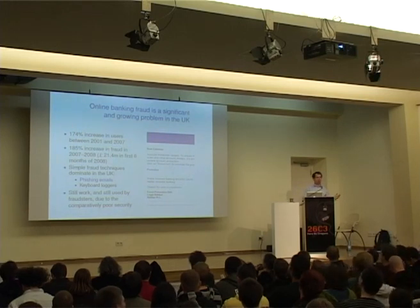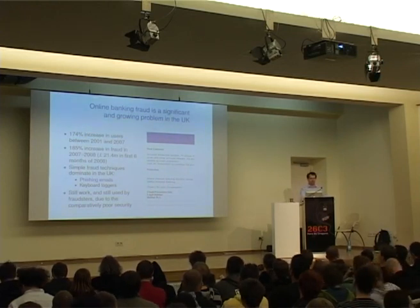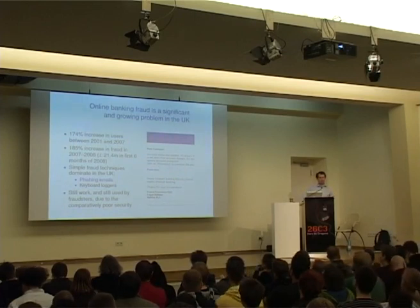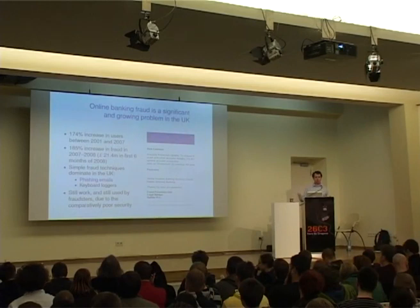So online banking vulnerabilities are a serious problem. Many countries have large amounts of fraud, but the UK is one of the few countries which publicly discloses the overall levels. So that's what I will use for the example here.